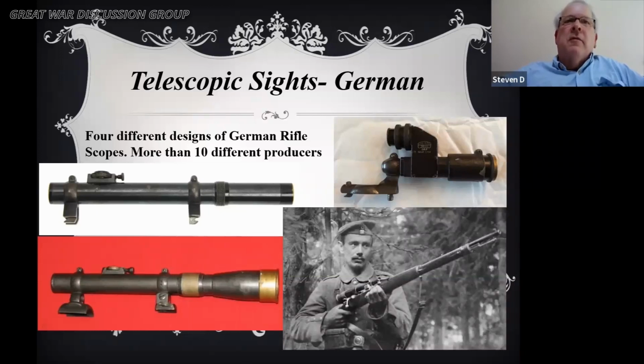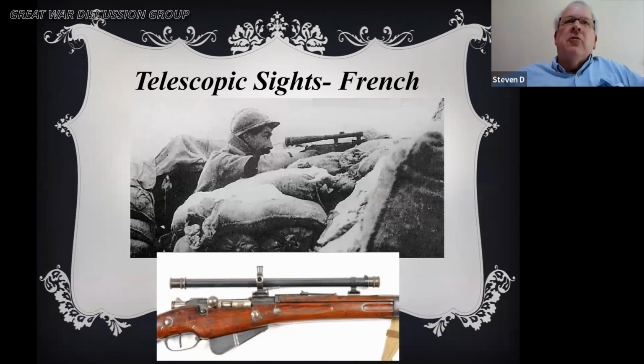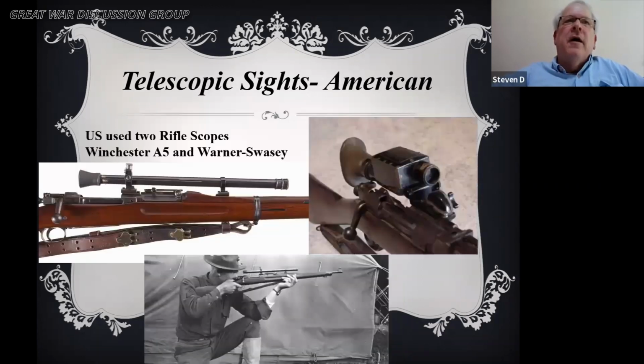Many of the smaller ones, the Zeiss and the Goerz and the Hensoldt, were also used on the Steyr for the Austrians, but the Austrians used, interestingly enough, a carbine and not a rifle. So it was a rather odd choice, but that's what they chose for their sniping weapon. The French utilized a French scope that was strictly French, or once again, the Winchester A5. And the Americans utilized either the Winchester A5, as seen by the Marines, or the Warner Swasey.